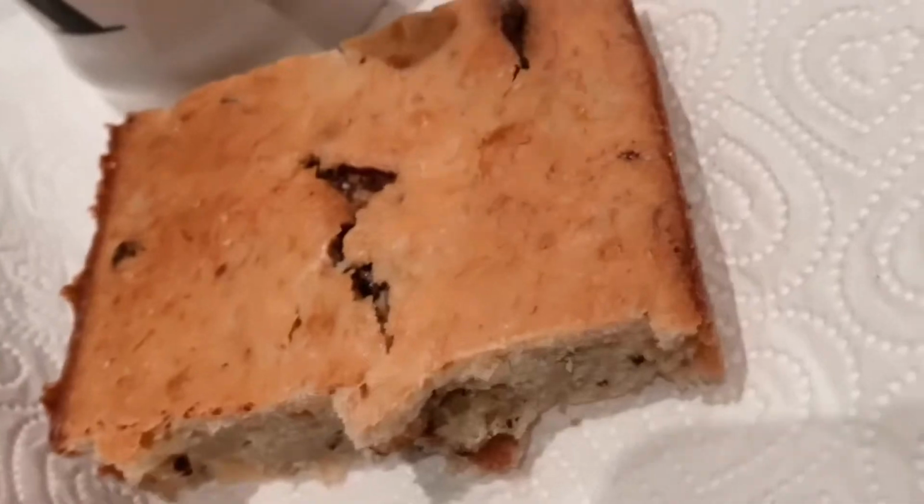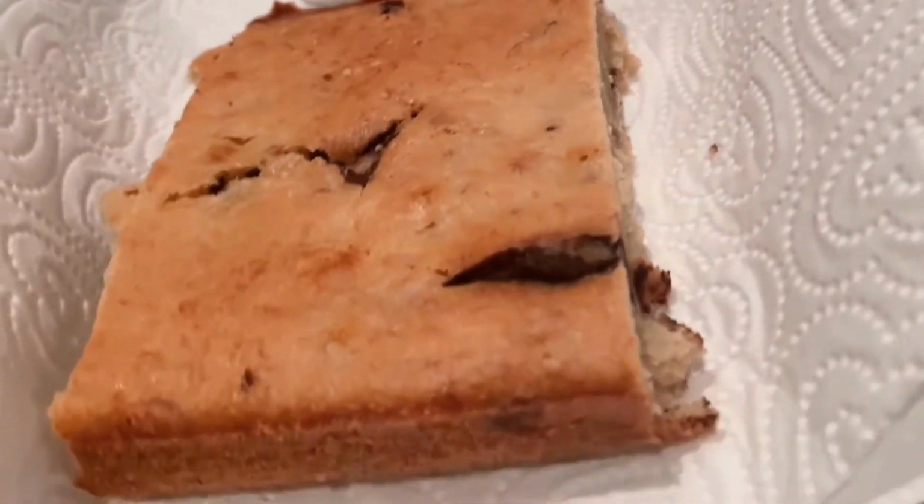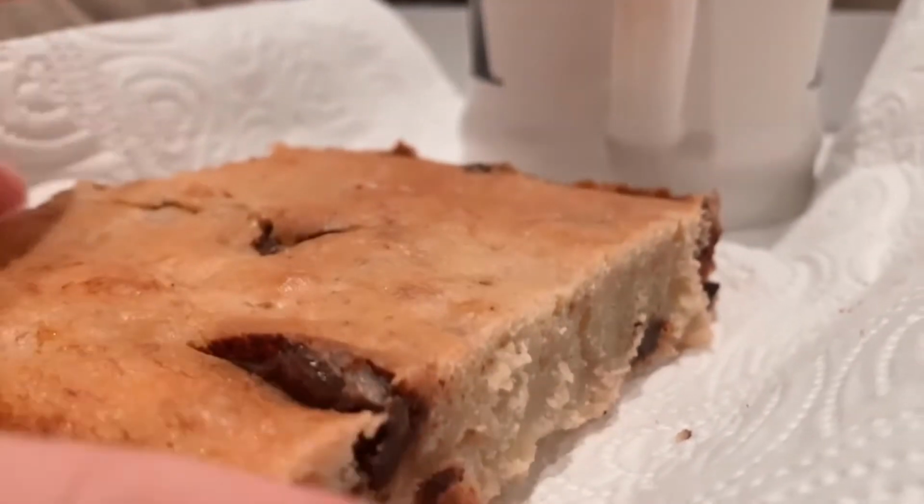So a little snack for the night, this banana and chocolate cake that I did make myself, and it was delicious. Just me eating my cake, drinking a tea. That's what I usually do at night, drink a tea and have a snack on the side.